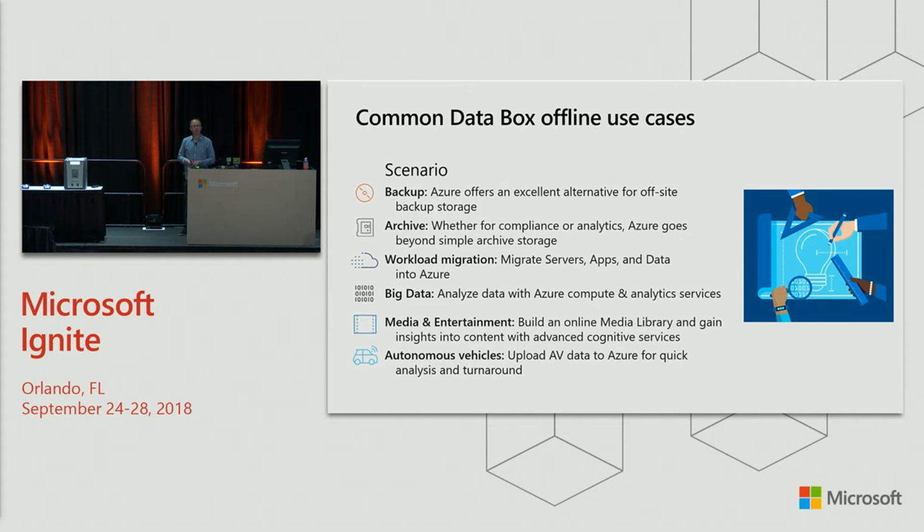So people running big, Hadoop scale-out sort of clusters, and they're looking to move the data they've got from that cluster, terabytes of that data from that cluster up into Azure, and then they're going to run using Azure's analytical services on that data. So we've been working with those customers to help them export from that cluster onto these devices and get it up into Azure.